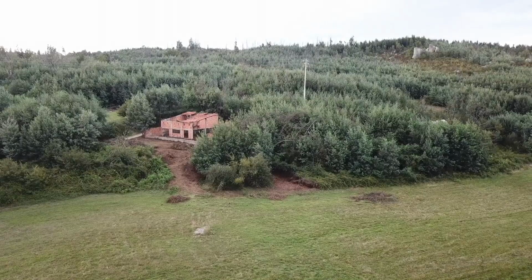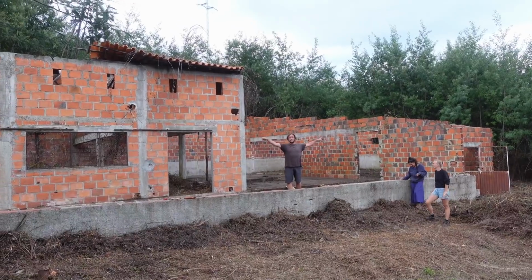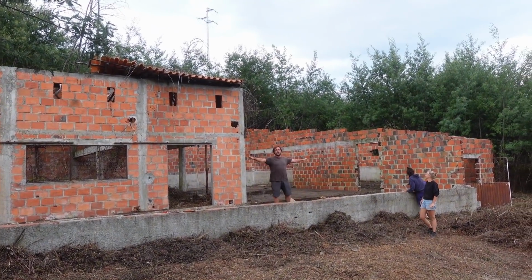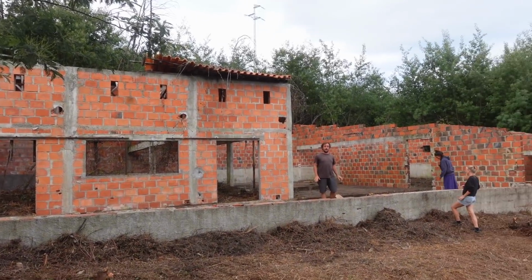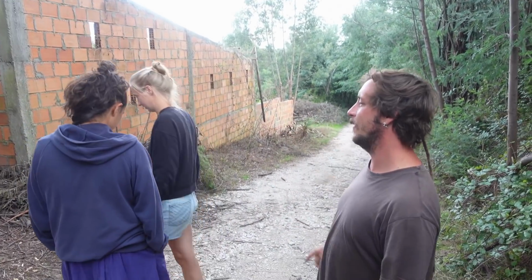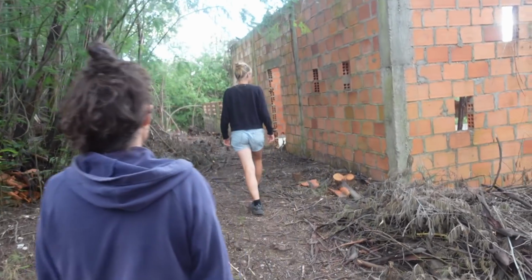But let me show you a tour of what it looks like down there. So this is the front part of the building. It's huge. Now we can see all the size of the place. First thing we've done was try to see the workspace, so we clear all around. Clear all the trees, the mimosa thorns around.